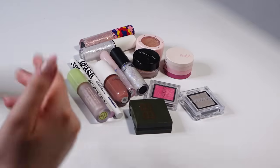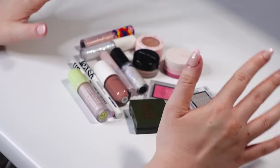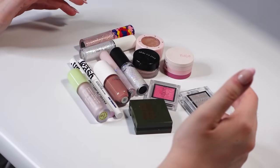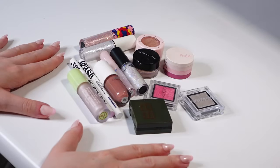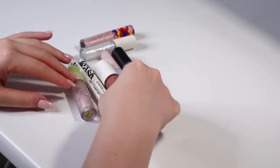Okay, let us talk about eye glitters. I was going to say single eyeshadows and then also glitters, but then I realized all of my single eyeshadows are pretty much also all glitters as well. So yeah, this is the glittery fun section. I'm pretty sure what's going to happen here, but let's find out as we talk it through. I'm just going to put these aside and we'll just talk about the liners here.